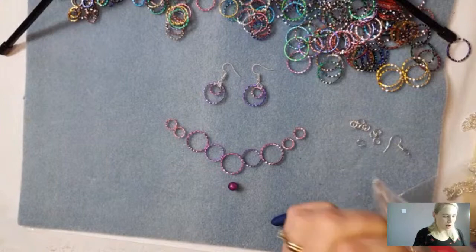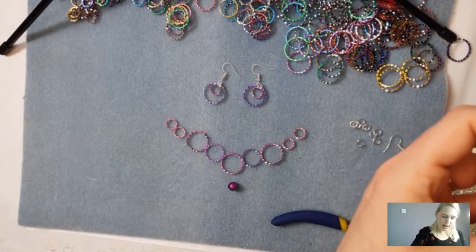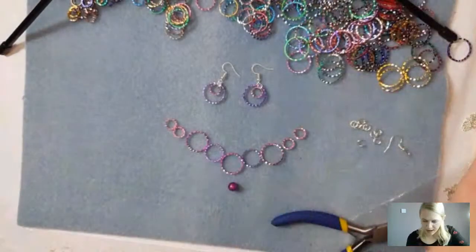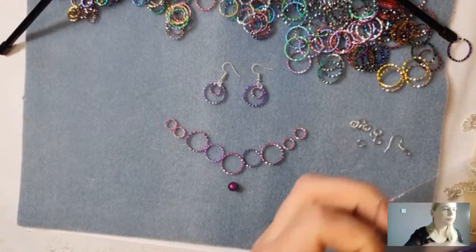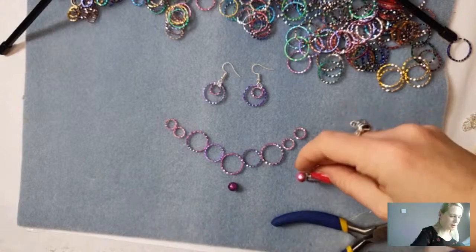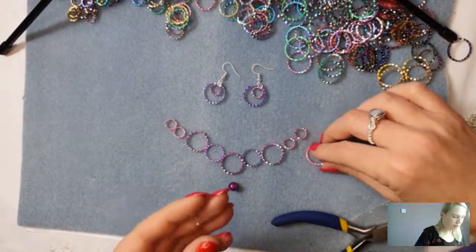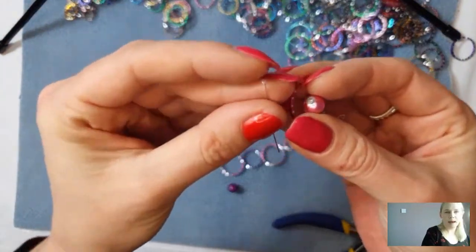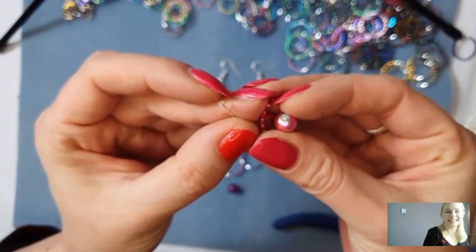Okay. So if I was just dangling one in the middle or on the end, let me show you one that I mean as an example. If I was going to dangle one in the middle, I would just use my head pin. Am I getting any focus? There's so much on my mat. You're not seeing anything.